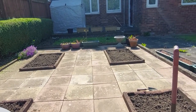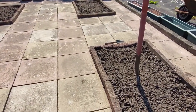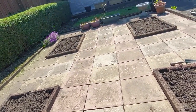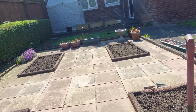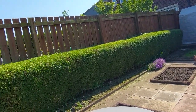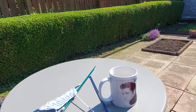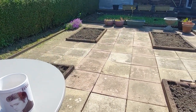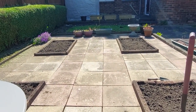Well, that's some of my garden tidy. Done the four flower beds. I have to get some flowers to put in them now. Got the weeds out of my containers on the top patio. The other ones want the weeds sorting out. Hedge has been trimmed. Need to brush up the mess now where I'm having a cup of tea and doing a little bit of knitting. I've had a walk to the post office. Took Helen's parcel over to the post.